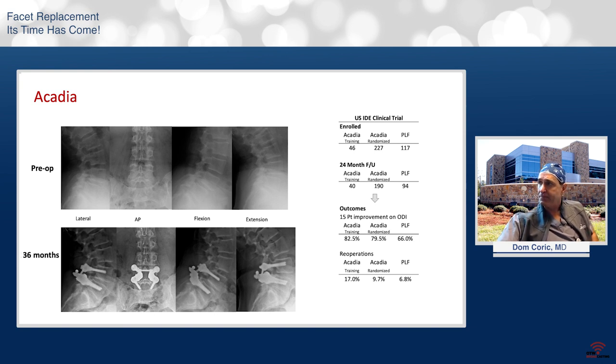And here we have some of the IDE clinical results from the Acadia study. Ultimately, the Acadia enrolled nearly 300 patients, and the outcomes were outstanding as far as the 15-point improvement of ODI, but it got tripped up by its reoperation rate. And if you look at the reoperation rate here, it was higher than we would like to see and was higher than its randomized group, which was the control group, which was posterior lateral fusion.